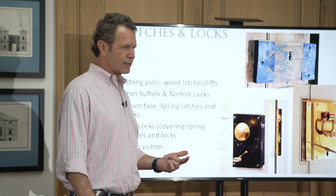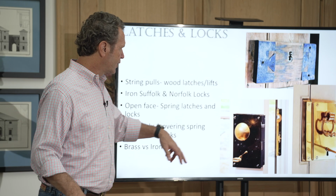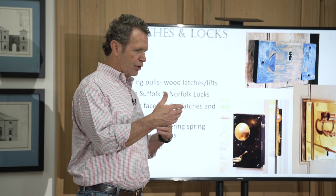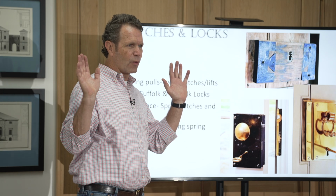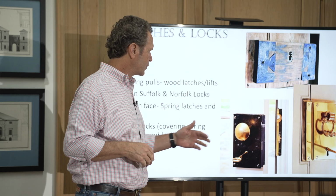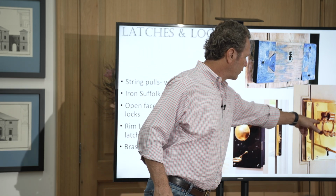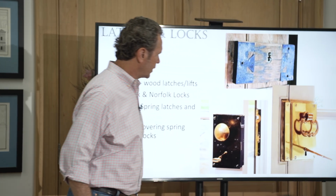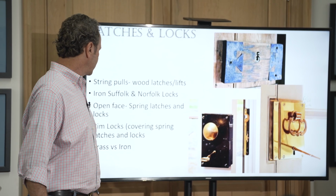Brass was really expensive. And so literally the way they would lay out a house is that on the entry you might see brass, and then going into a formal room you might see brass, but nowhere else in the house. And so brass was something that was just very expensive. Obviously a brass rim lock here with the job we did with a stirrup handle. So it wasn't always a knob, it was different kinds of handles and rings.